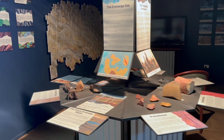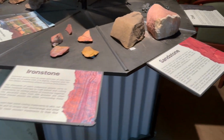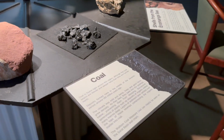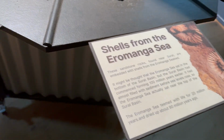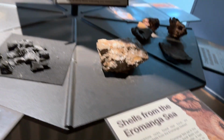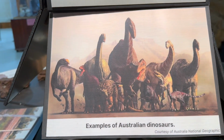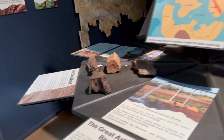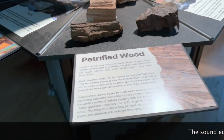Here is all about the Surat Basin. So they get ironstone, sandstone, coal, fossils, creatures that live there. So there were dinosaurs that used to live in this area. The Artesian bore, petrified wood.